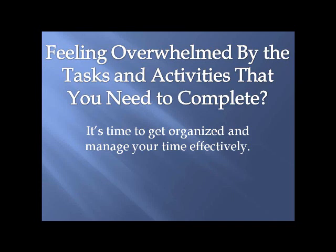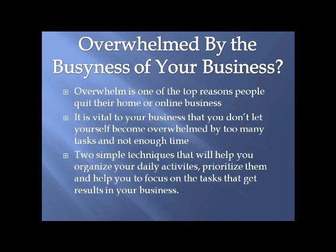Are you starting to feel overwhelmed by the tasks and activities that you need to complete on a daily basis? Well, it's time to get organized and to manage your time more effectively. Overwhelm is one of the top reasons that people walk away from their home business or online business. So it's vitally important to your business that you don't let yourself become overwhelmed by too many tasks and not enough time.